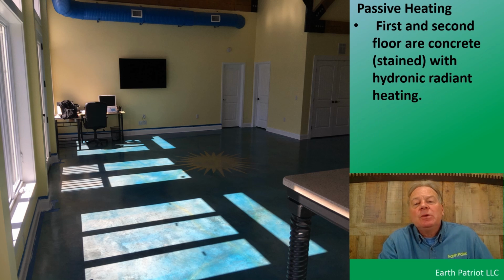Alright, so both floors are concrete. The first floor has a 4-inch concrete lift with 2-inch styrofoam board under the slab, providing an R10 insulation value. The second floor has a 3-inch concrete lift over the wood sheathing decking and has an R19 batt insulation in between the first floor ceiling and the second floor. Both floors have radiant heating PEX tubing embedded in the concrete.